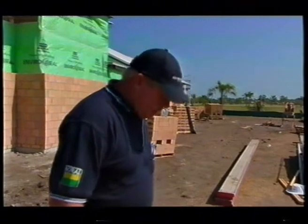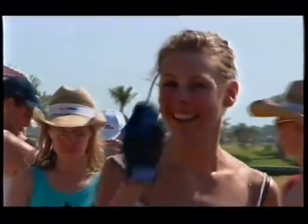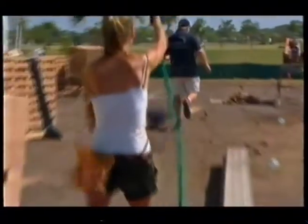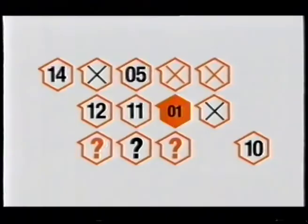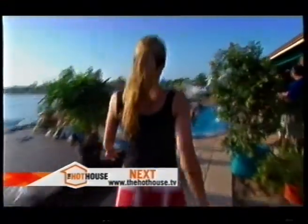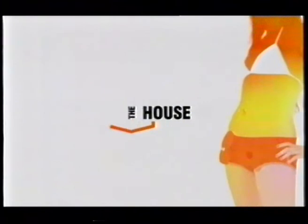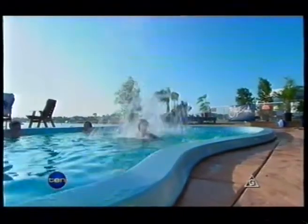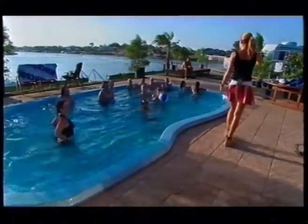After unloading tons of Gyprock, Les decides to give his workers their just reward. Next on The Hot House, Erica has a question. Any nominations? At the end of the day, as voted by the group, one couple gets a romantic dinner. Congratulations, guys. Looks like by today's work, you actually want to build this place.